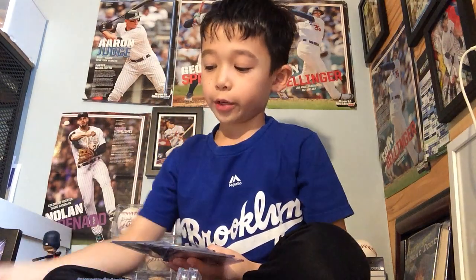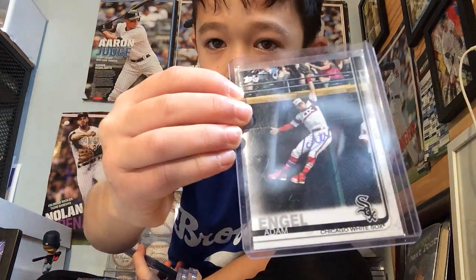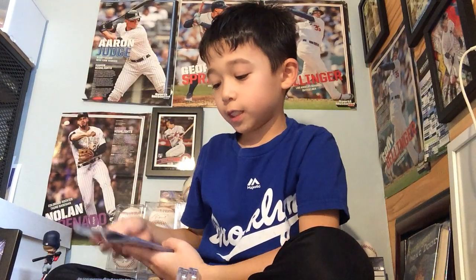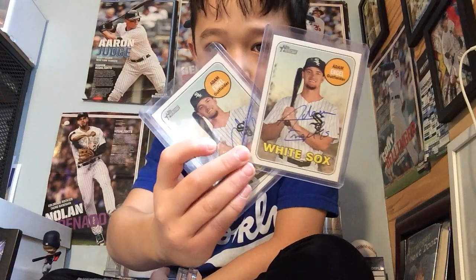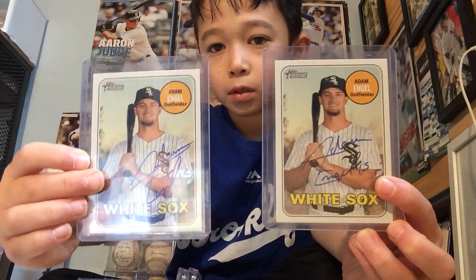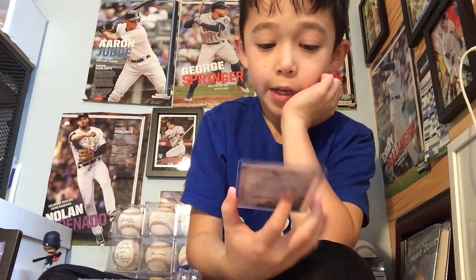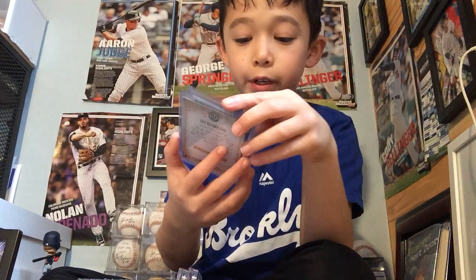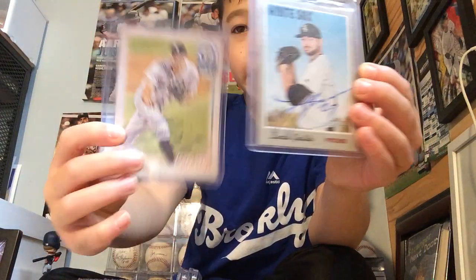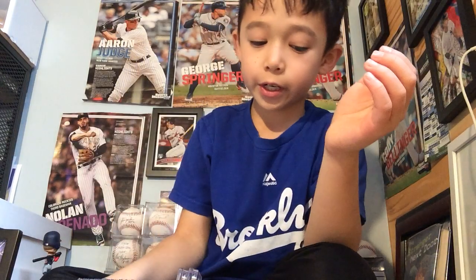Now I'll show you my White Sox autographs. Adam Engel. I have three of his. Two more Adam Engels. So those are nice. And two really nice ones of all-star pitcher Lucas Giolito. This one I got in spring training. And this was at a White Sox game. So those are really nice.